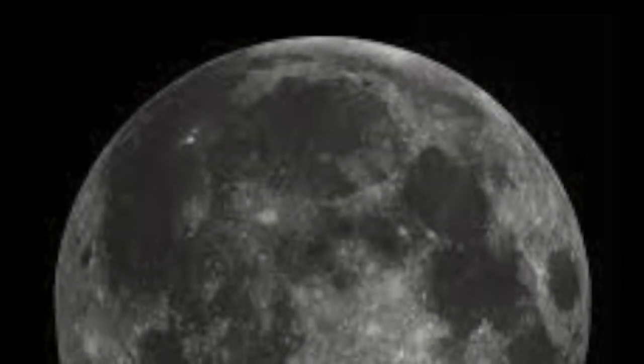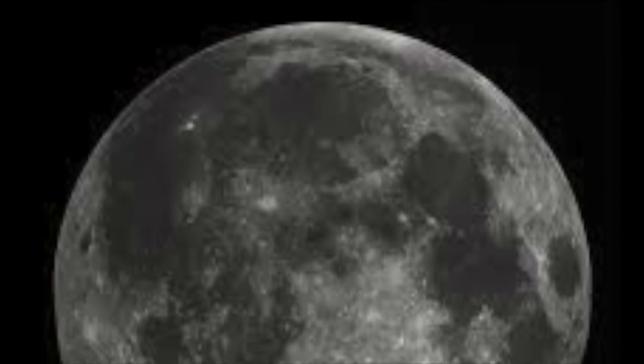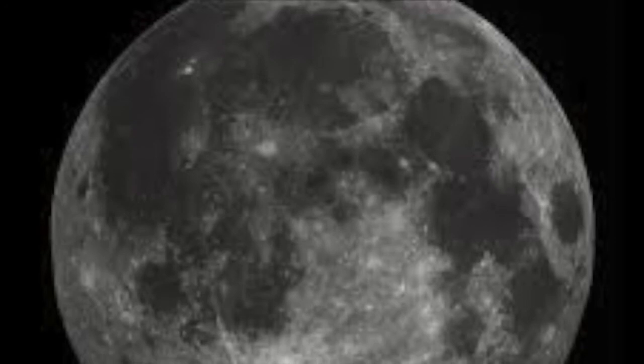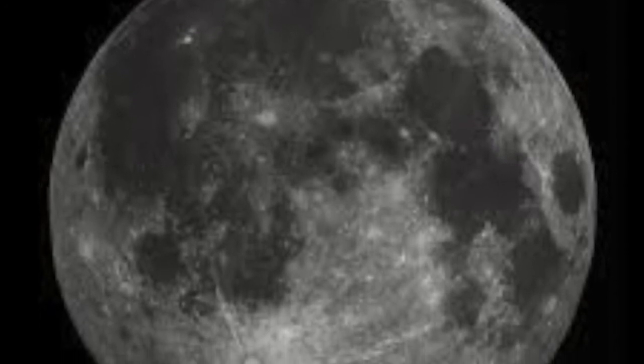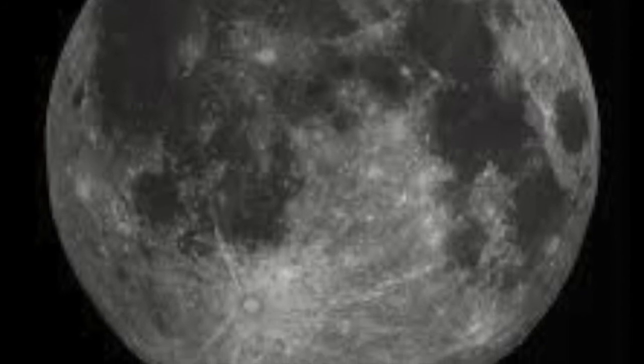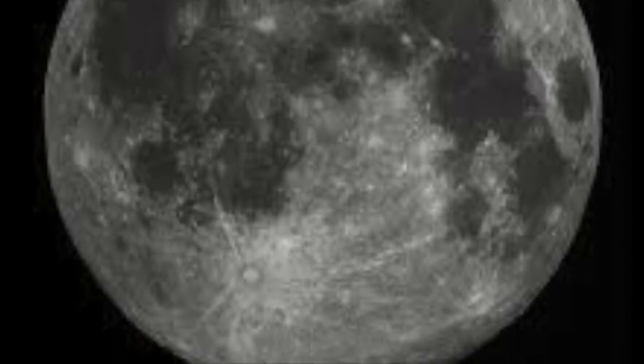And last, but definitely not least, the moon. The moon causes the rise and fall of the tides on Earth. The moon is slowly drifting away from the Earth. The moon has only been walked on by 12 people, all American males. The moon is the 5th largest natural satellite in the solar system. If it wasn't for the moon, life on Earth would not be possible.